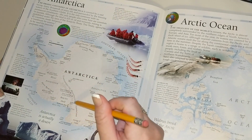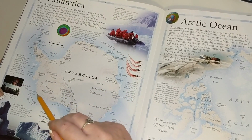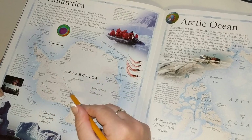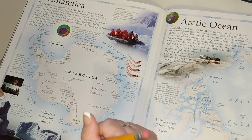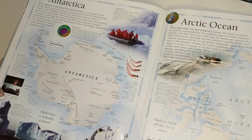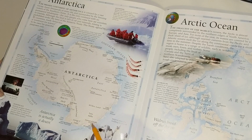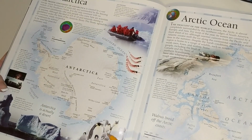And there are all kinds of different mountains in Antarctica. Mount Sipple, Mount Sidley, Mount Kirkpatrick, Mount Markham, Mount Erebus, all the way down here to George V Land, and Leningradskaya. And there's Dumont d'Urville by France. And down here are some penguins. Penguins are my favorite birds.